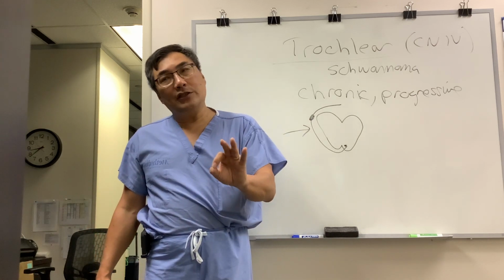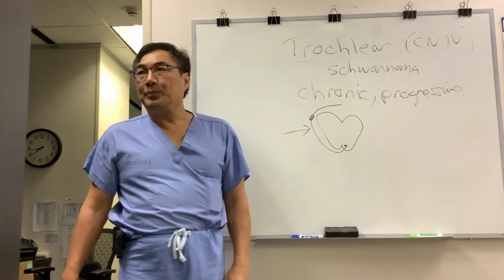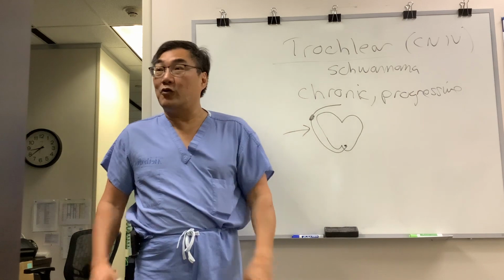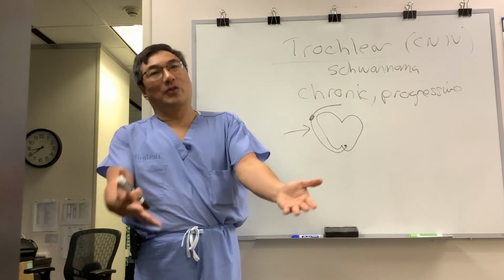So you can debulk the lesion, do a subtotal resection, you can treat it with radiation, or you can do nothing because it's benign. A lot of people just choose nothing. And what that means is if they have a chronic and progressive fourth, they can have surgery or prism, but not intracranial surgery, strabismus surgery.